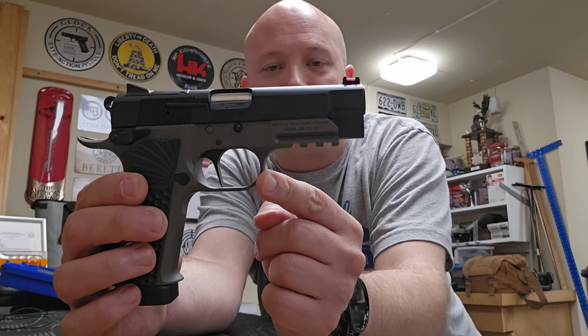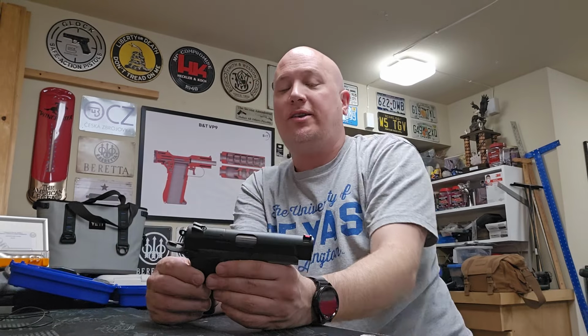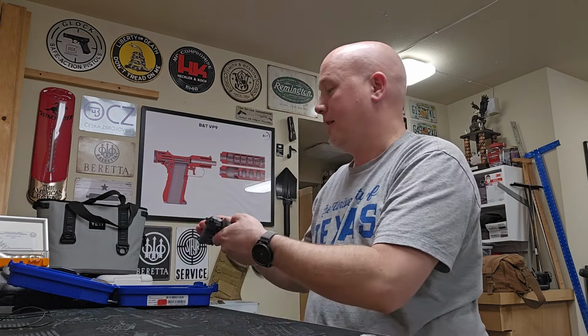But it seems to work now, and yes, the flat face trigger is what came with the gun when he bought it. And this is going to be kind of cool because I was able to review that compact High Power from FN that was linked to the channel by Richard. So this is a cool little gun here.